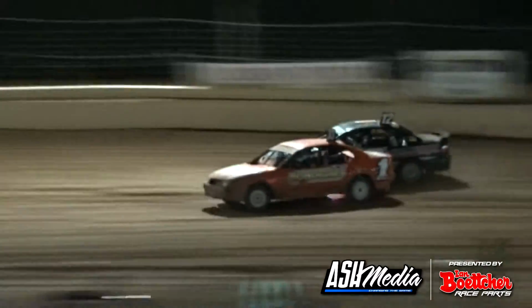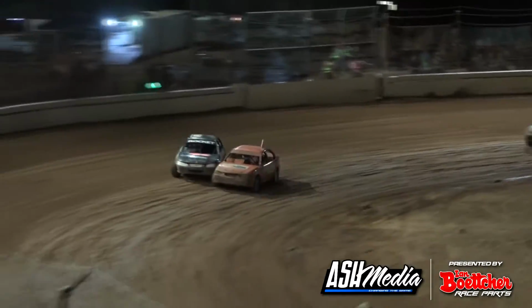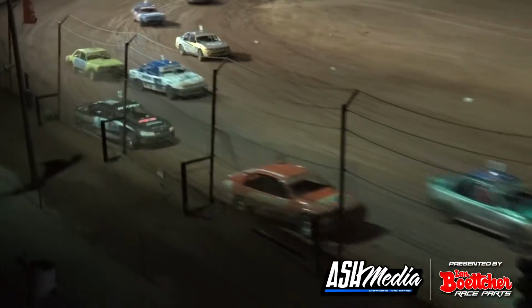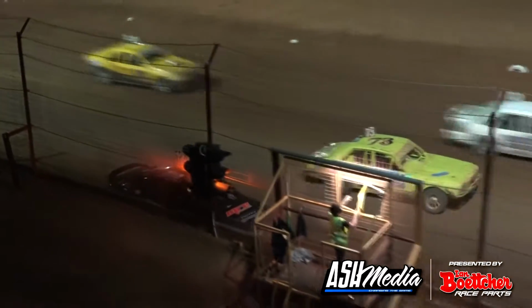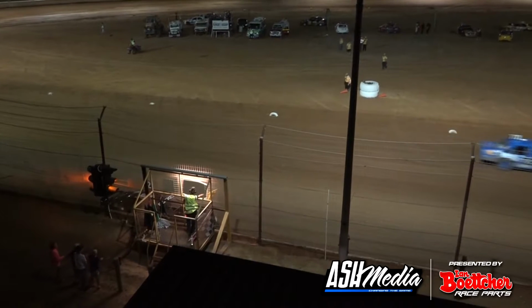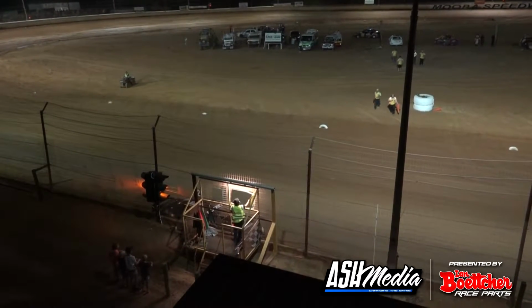Massara and Laidlaw into 3. Another car retires. Laidlaw and Massara into the fence on the front straight. There's going to be big damage. 73 Glenn Hoskins had nowhere to go. Slams into the back of Rod Massara, and we've got drama with 15 laps to go.